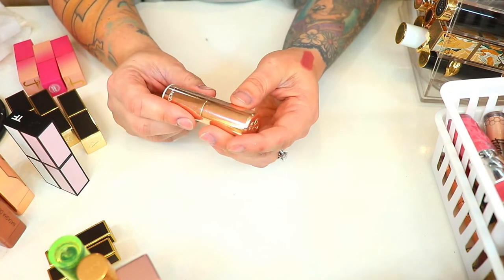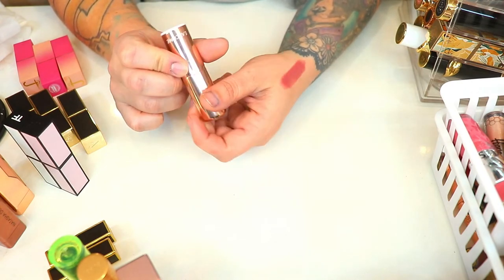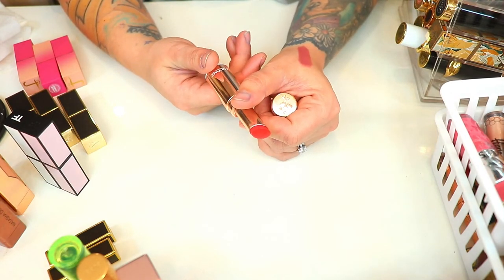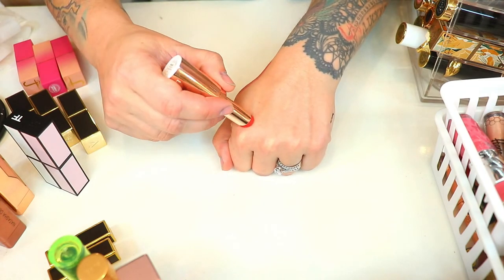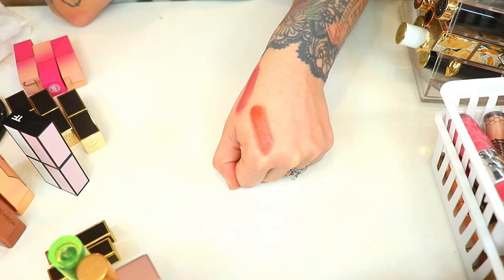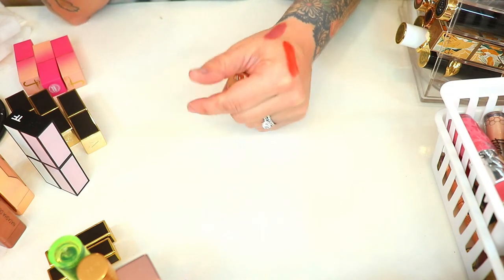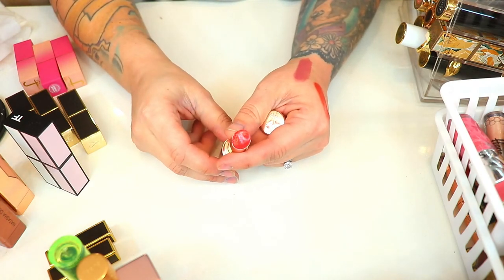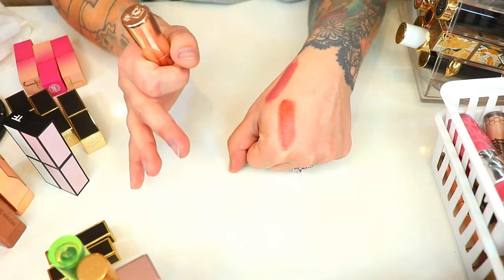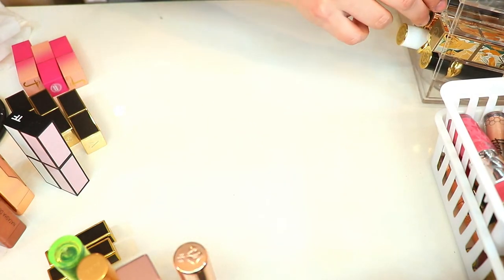Next one we have is, I believe this is Lancome, the Mademoiselle, I can't even remember. I love this in spring because it's almost like a lip balm, but look at that. Look at how pretty that is. It's old as shit, but I don't care. I'm not getting rid of it because it looks so pretty on the lips. It's so shiny and juicy. And the shade, you could wear it more sheer or you could really build it up and it looks so nice. So I ain't getting rid of that one either. I don't give a shit.